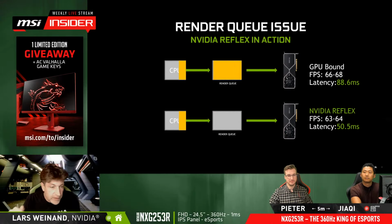Of course, we don't want the GPU fully utilized because then you have a bottleneck. And the result is we get only 50 milliseconds of latency on the same GPU, and all that's needed is Nvidia Reflex to do its work. You can think of this as a frame rate limiter in the game. If you limit your frame rate in the game, you ensure your GPU is not overloaded, meaning it's not at 100%.